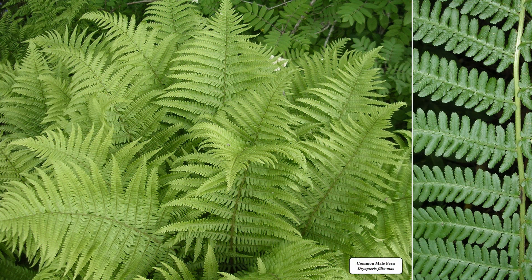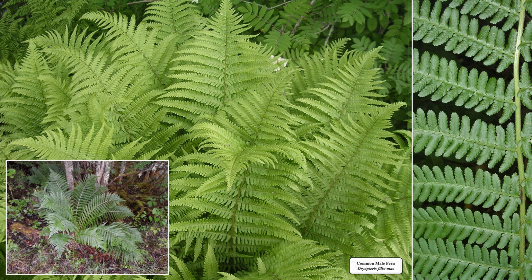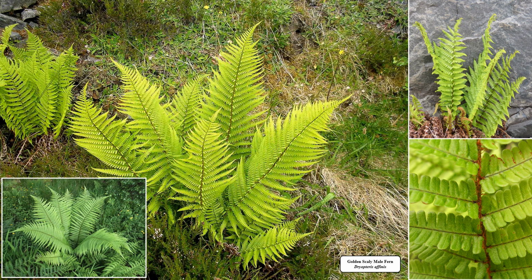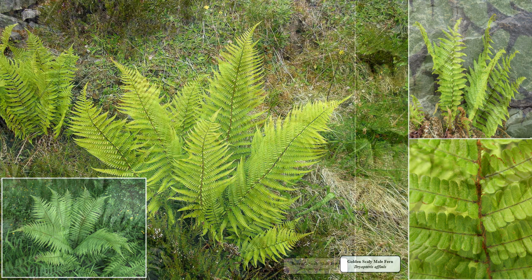The common male fern, Dryopteris filix-mas, grows almost everywhere in most habitats, but reaches its best in woodland. The golden scaly male fern, Dryopteris affinis, is often bright yellow in spring, greening as the season progresses, with its frond stalk densely covered with scales that provide its common name. It grows in the open as well as in woodland on a variety of soil types.